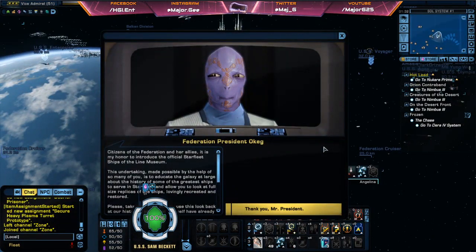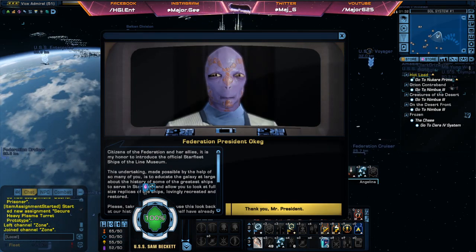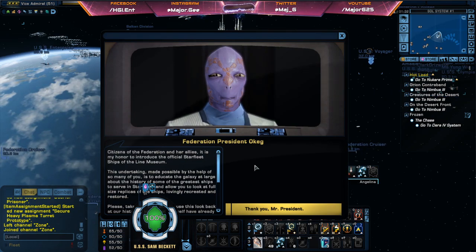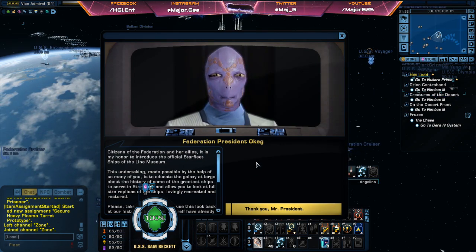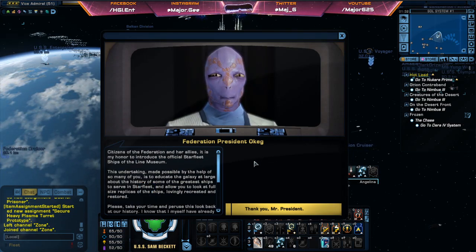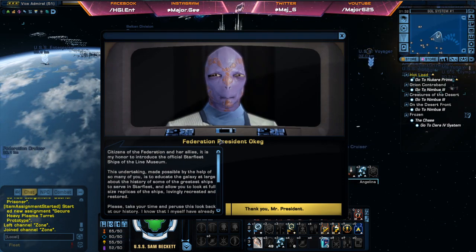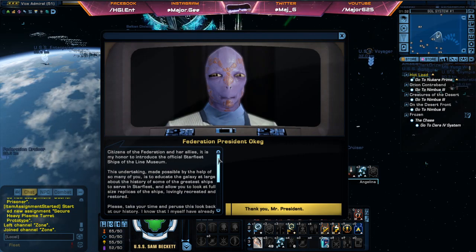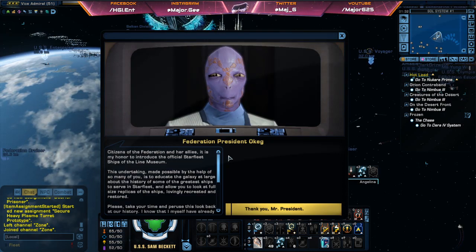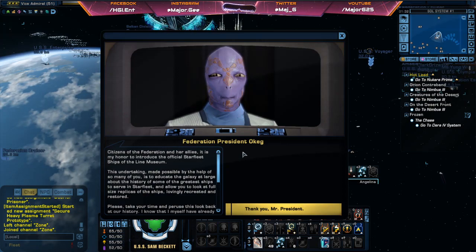Citizens of the Federation and her allies, it is my honor to introduce the official Starfleet ships of... The help of so many of you is to educate the galaxy at large about the history of some of the greatest ships to serve in Starfleet, and allow you to look at full-size replicas of the ships, lovingly recreated and restored. Please, take your time and peruse this look back at our history.